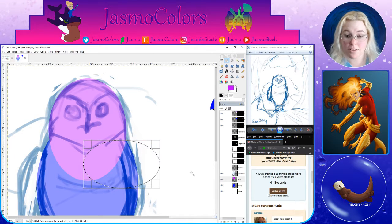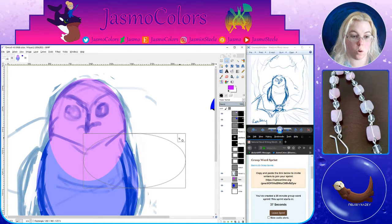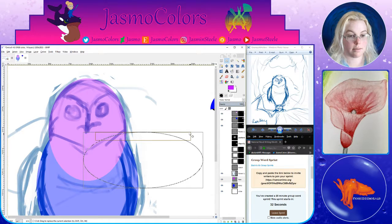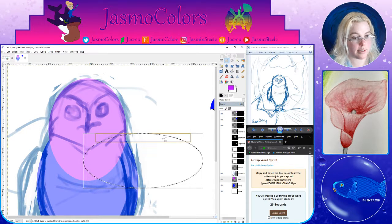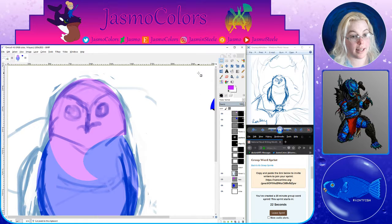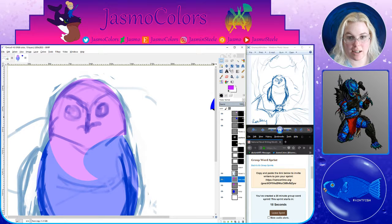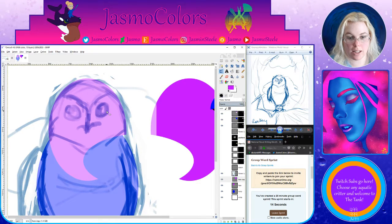Less than a minute left until we start our 20-minute sprint. Oh, what is this? Is this almost what I'm looking for? It is. Okay. Now, duplicate the layer. Flip the layer. Oh shit.